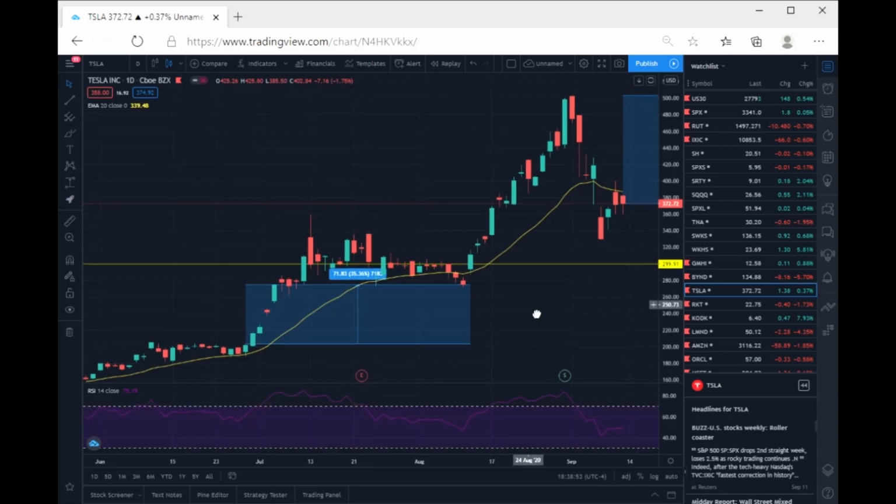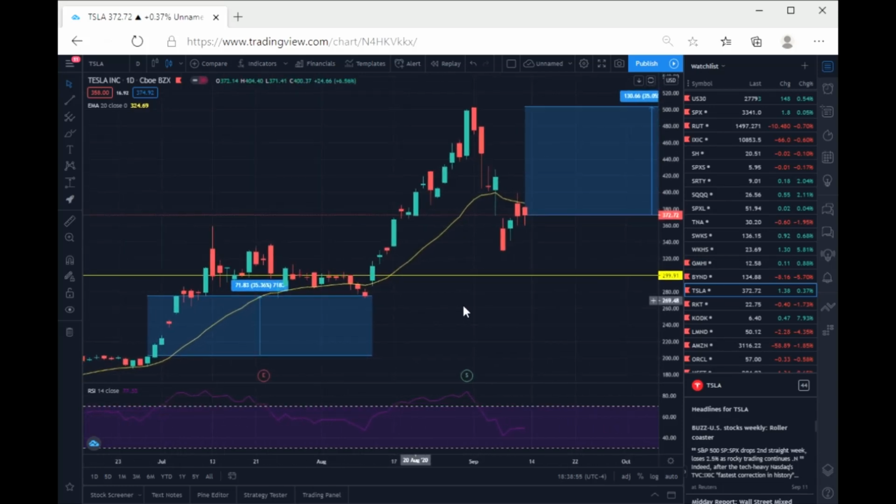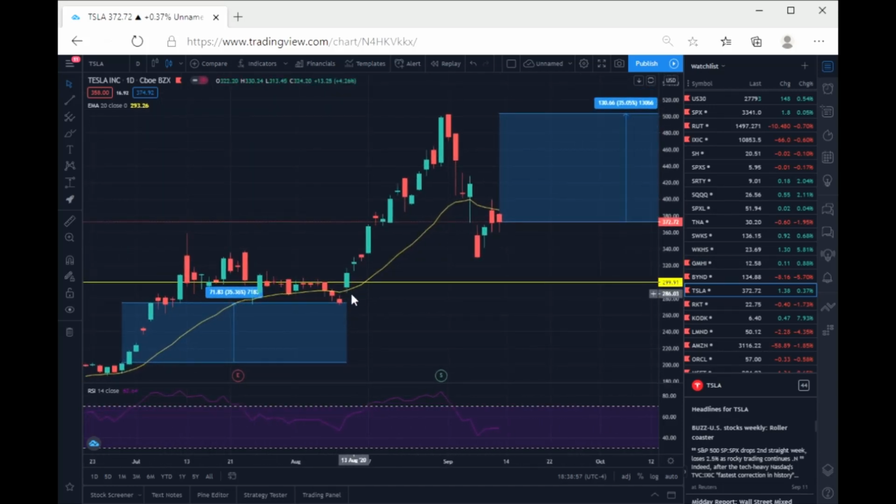Looking forward here, as you can see, this is about when they announced the Tesla stock split. The stock split obviously didn't happen until August 28th, which you'll see is the high point here. And you'll see this huge run up in price just from the announcement of the stock split.